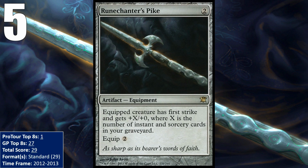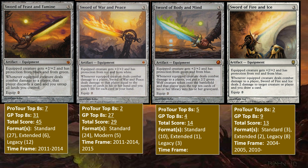Runechanter's Pike combined especially well with Delver of Secrets. Both cards wanted you to run a ton of instants and sorceries, and they also comboed well together, as an insectile aberration wielding Runechanter's Pike is a frightening thing to behold. The Pike saw play almost exclusively in blue-white Delver decks while it was in Standard. Unfortunately, the Pike is a bit too clunky for Delver decks in non-rotating formats and hasn't seen play since it rotated out of Standard, but it has been wielded by a lot of insectile aberrations.